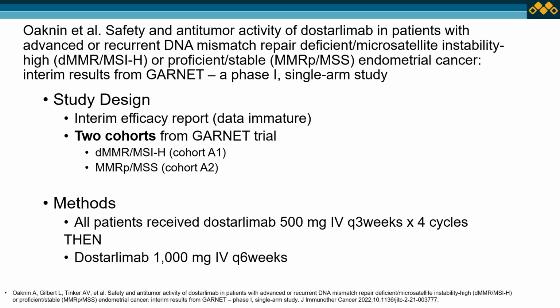So next, as I mentioned, they did a follow-up analysis of 2 of those cohorts from the GARNET trial, and again looking at the patients with endometrial cancer with mismatch repair deficiency, as well as those that were proficient with mismatch repair. So again, this will be very similar to the initial GARNET trial in that they received the initial 4 cycles and then followed by maintenance therapy.